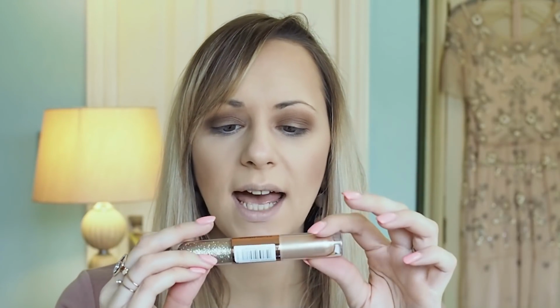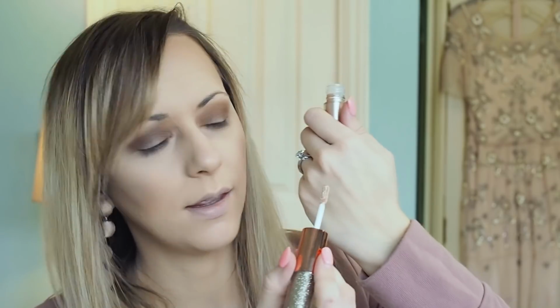Now, as you can see, we've got one creamy end and also one glittery end. What I'm going to do is show you them on the back of my hand. So this, that's the cream. Look how very metallic that is. I don't know if you guys can see, it's just really catching the light. It's a very, very pale shade. I really like the formula. It's very full coverage there.